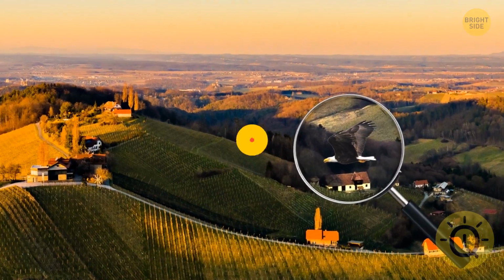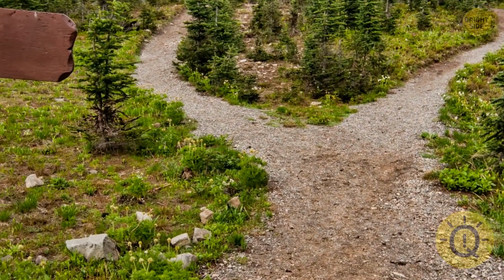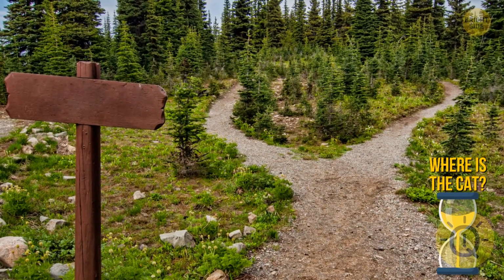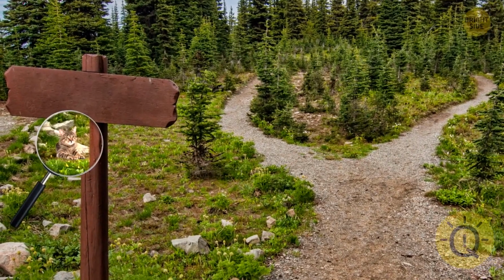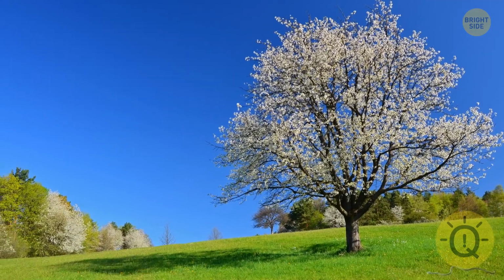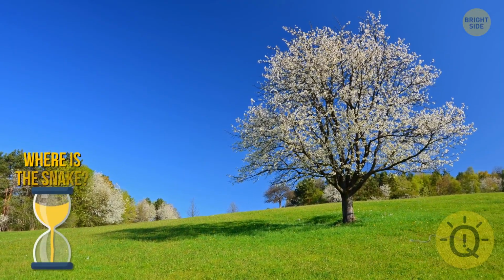Great job! Your friend lost her cat. Will you help her bring Mr. Mittens back home? Yay! You just saved Mr. Mittens! Someone said they saw a snake in the field. Can you find it before it gets dangerous?